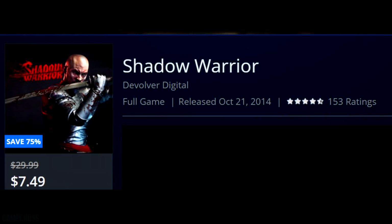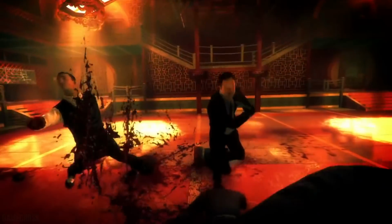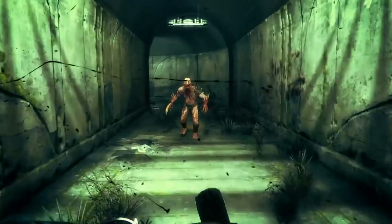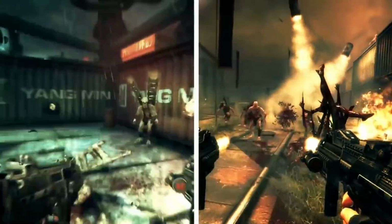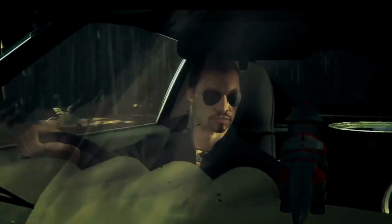Shadow Warrior for $7.49. Shadow Warrior is a very fast-paced first-person shooter with some swords in there as well. It got a lot of attention on PC, so of course at some point it had to make its way over to the PlayStation 4, and it still embodies all that enjoyment you got out of the PC version. It runs great, looks great, it's a very stylish game, and the one word that embodies Shadow Warrior is fun. It's just a fun game to play, and at $7.49, it's a solid pickup.